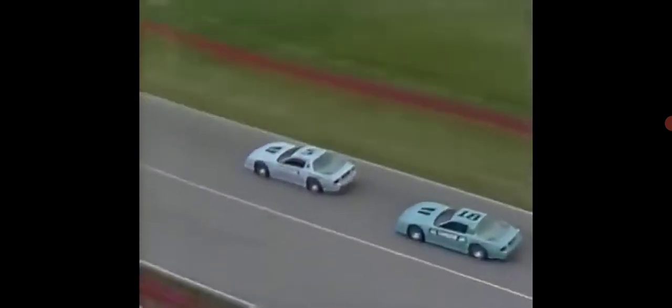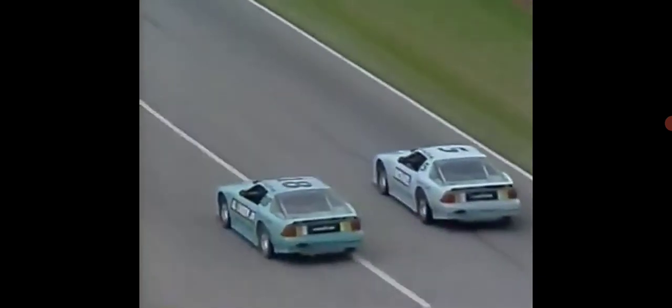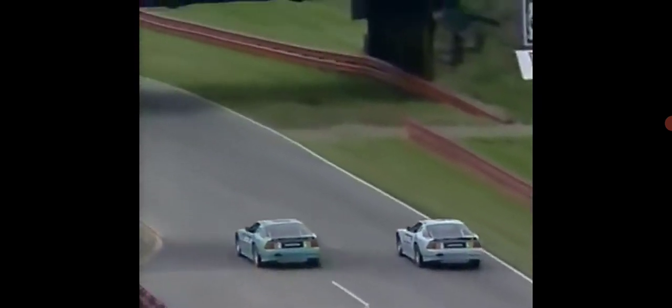And Bobby Rahal in the lead was third in the International Racing Champions Series in '85, seventh a year ago. The only time he ever won a race in the series, it was here at Mid-Ohio 2 years ago. He was second here last year, and here he comes for the checkered flag. Dallenbach is going to be satisfied with second place, and Michael Andretti is going to hold off Al Unser Jr. to finish third. There he goes. Al makes the pass. Just a little bit too late.